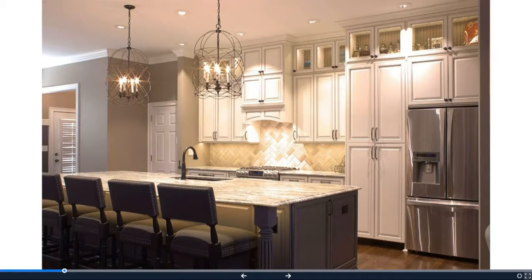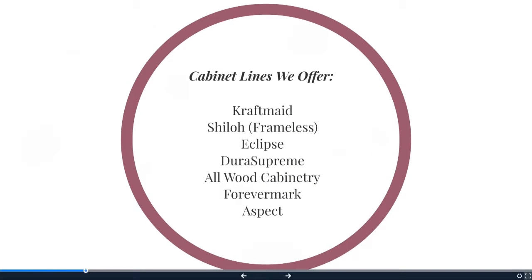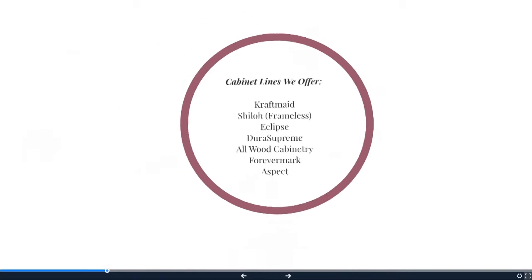So if you have a weird angle in your kitchen or something's a little bit off, we can actually get this. These are some of the lines that we offer at our showroom. All of these are adjustable depth, width, and height. So it gives us a ton of freedom without having to pay the extra money for custom cabinets. So that's kind of the first trend that we're going to be seeing, is people are going to be moving more into a semi-custom line.